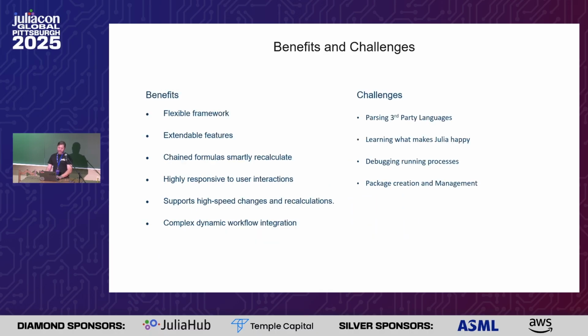Some of the benefits and challenges that we've run into here. It is a very flexible framework for sure. It supports a lot of extendable features. You can just keep adding on to it, whatever you want. If somebody comes up with something new, they can just plug it into the library, and then you can just start using it.